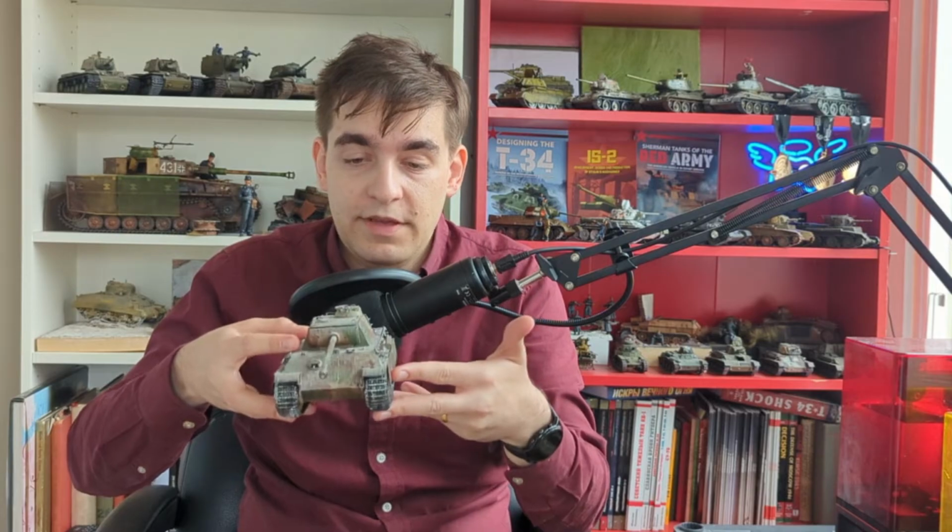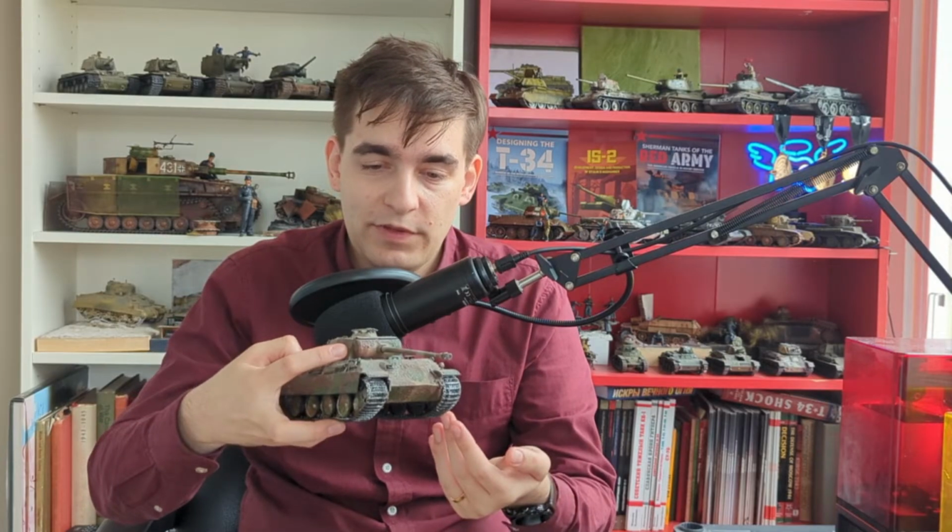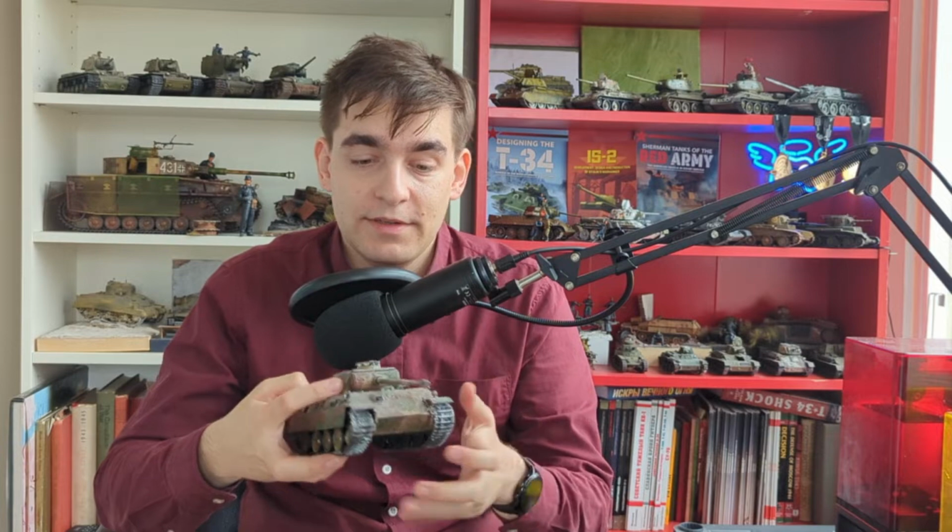This is a very powerful gun, but every so often I run into a claim that it actually wasn't that powerful, because when engaging the Panther tank, sure, it could penetrate the front armor, the upper front hull at 2,000 meters, but if you slope the tank by 30 degrees, it can only penetrate at 100 meters. And, okay, an interesting claim. Decided to talk about it in some detail in this video.